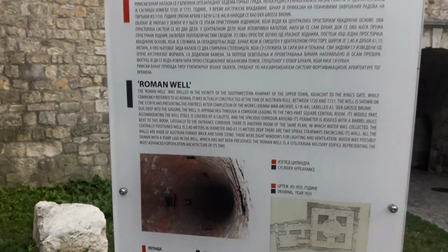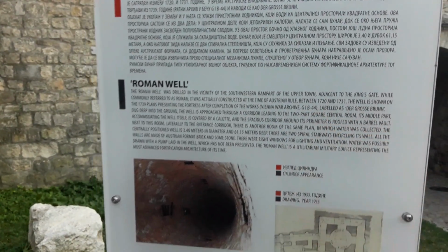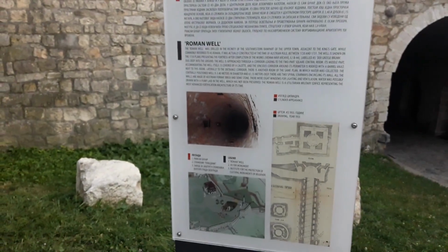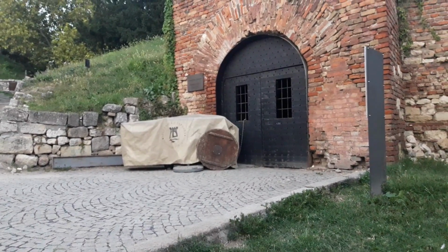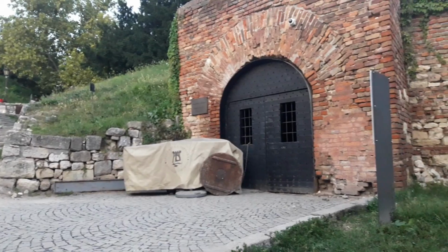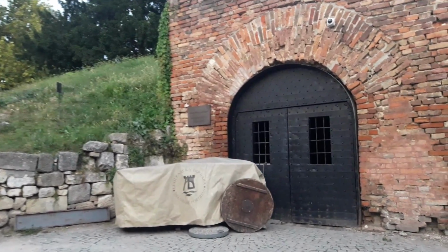So yeah, revelation. Okay, the Roman well, despite being called the Roman well, was actually constructed at the time of Austrian rule during the Austrian Empire, during the 1700s. There's the well. So I'm guessing that is the entrance to the well. I actually walked up this way when I got in here. So yeah, obviously you can't go in because, you know, if anyone wants to throw a mistress down there, it's a perfect opportunity. There's this big black gate and it smells of damp and water. So I'm assuming the well is down there.